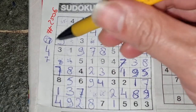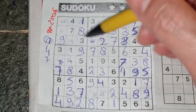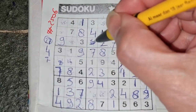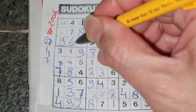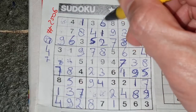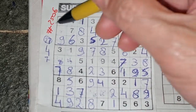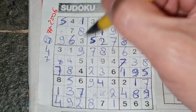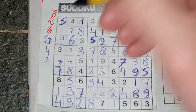Two numbers left in the third row. The 6 and the 5. 6 and the 5. And look. We have a 5 here. So no 5 there. 5 should be here. And the 6 goes there. One box left in this big square for the number 6. One box left in the first row for the number 5. One box left in this big square for the number 2.